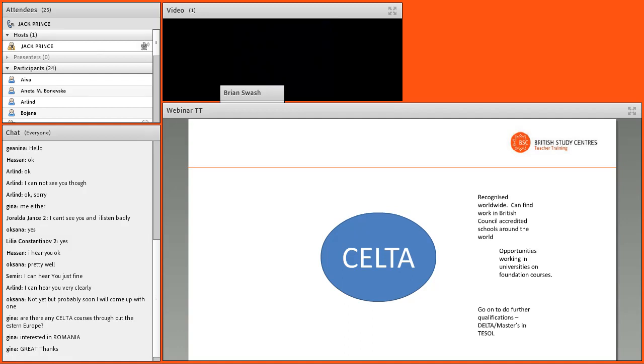You can also then go on to do further qualifications. If you want to make a career out of it, you can then go on and do the DELTA, which, as I said a little earlier, is a level 7 qualification, which is kind of equivalent to a master's. Once you've done the DELTA, that then opens up other opportunities, such as going into teacher training, working on CELTA courses, getting into the management side, into academic management and becoming director of studies or assistant director of studies and things like that.